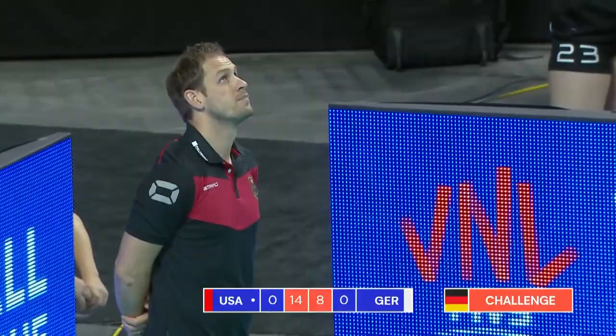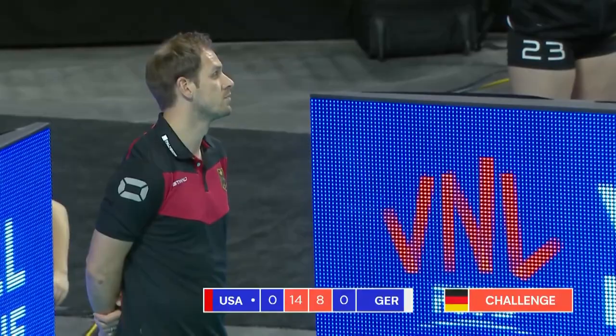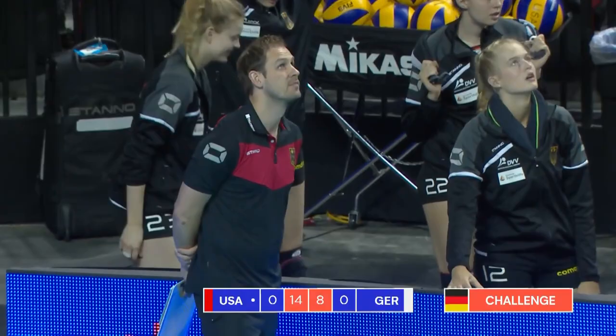Best angle at which to show the decision. Can you reverse the angle? To be sure that you can clearly see a net touch if there is one. So there's no arguments going on then by the coach when it's shown on the big screen. Obviously not clear, because they're still taking their time over this decision. I don't have anything, do you?